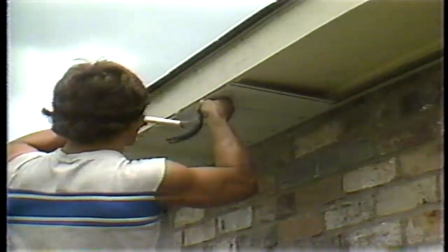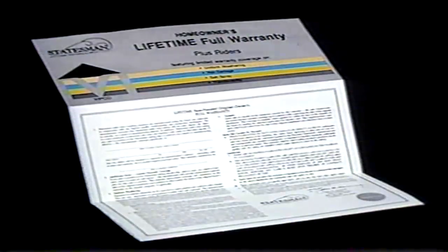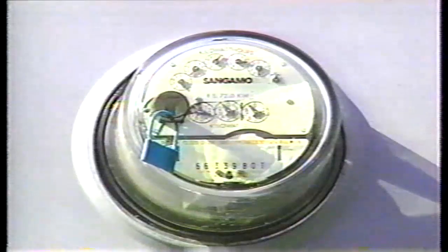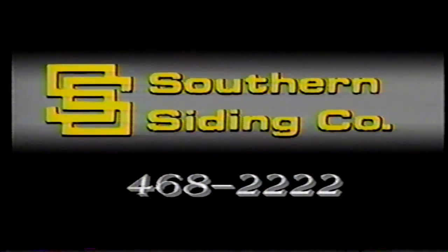If your house suffers from cracking, chipping, peeling, or rotting, you could be needlessly dumping money into your home. Hundreds, even thousands of dollars spent year after year. Well, Southern Siding can eliminate that needless spending with our beautiful overhangs and vinyl siding. Our siding is guaranteed not to crack, chip, or peel for as long as you own your home, so you'll never have to paint again. Just think of the money you'll save. And because our siding further insulates your home, you'll save on your utility bills. Why spend money when you don't have to? Call Southern Siding and start saving today.